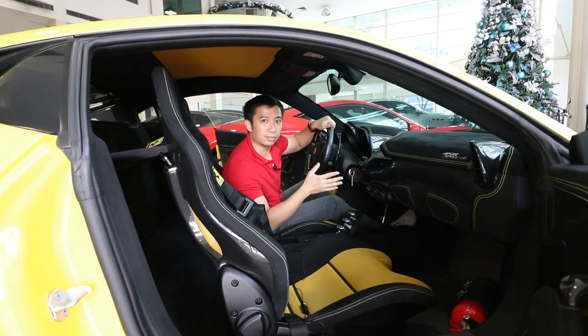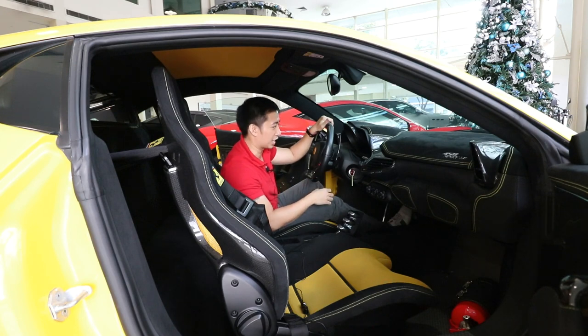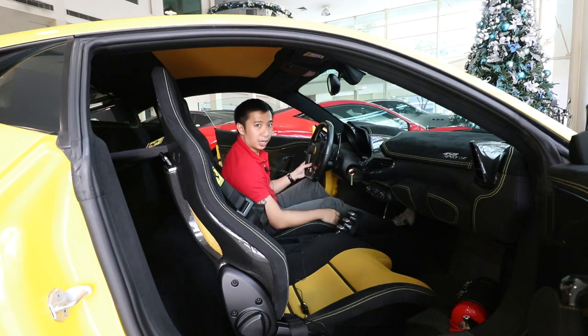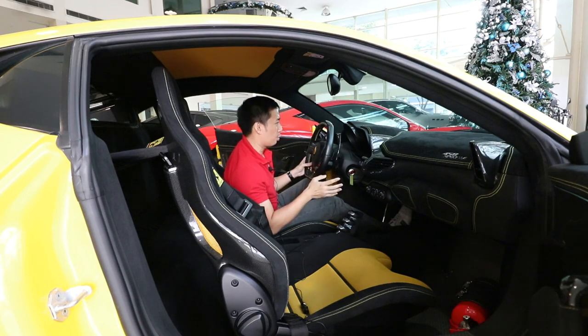Now I can't drive this car out on the road because it's in a showroom, but I can start the car. So let's take a listen and start this awesome 458 Italia Speciale. We just turn on the key, press the brake, and engine start. That is a loud monster, guys. Woo!